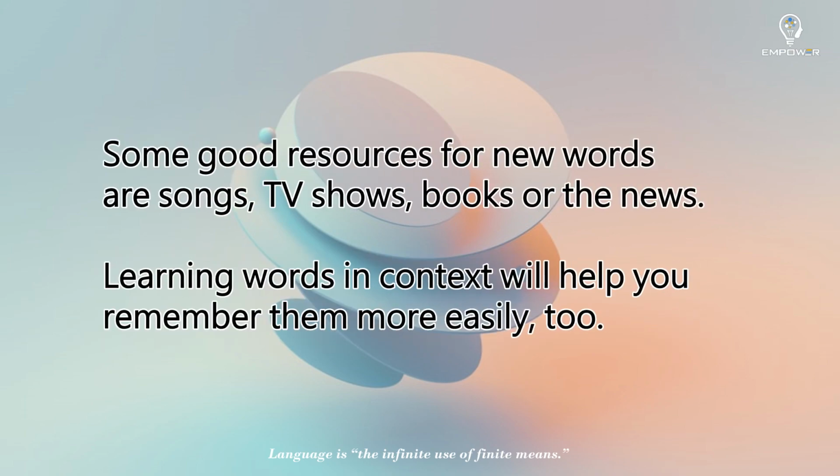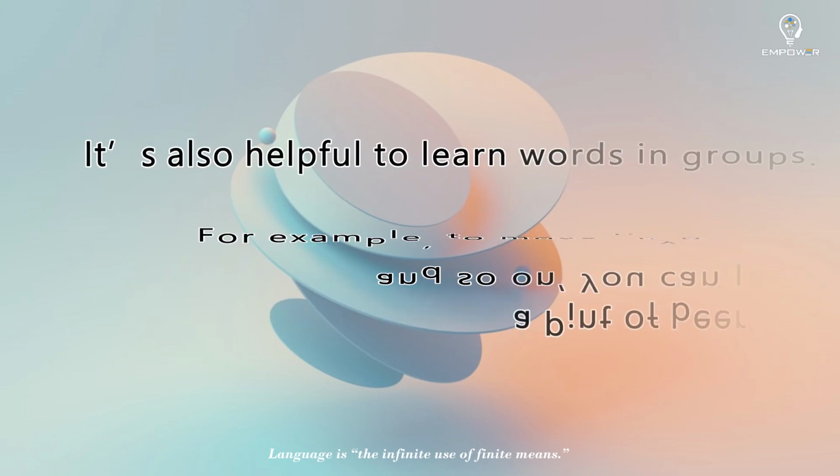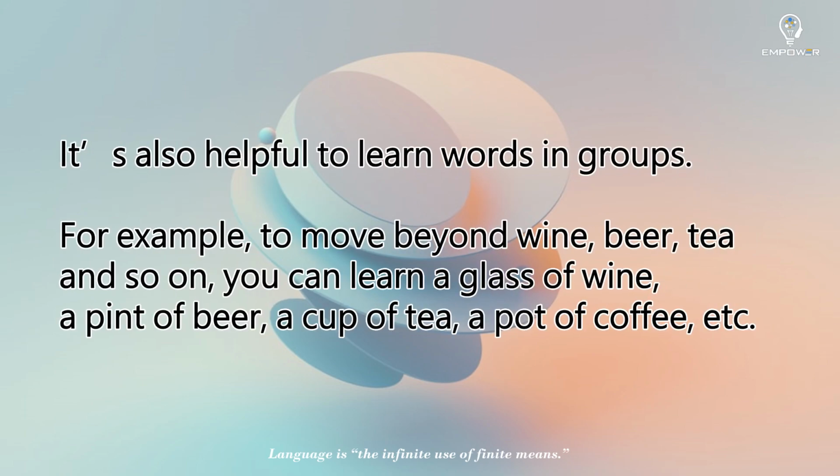Some good resources for new words are songs, TV shows, books, or the news. Learning words in context will help you remember them more easily, too. It's also helpful to learn words in groups. For example, to move beyond wine, beer, tea, and so on, you can learn a glass of wine, a pint of beer, a cup of tea, a pot of coffee, etc.